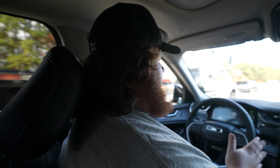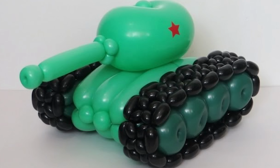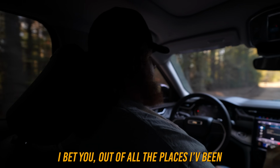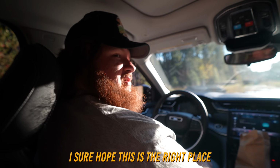Like, who would ever think that in a random barn in Georgia are 2 battle tanks? Not like a fake battle tank, anything, like real combat tanks. What the hell? You think there's Bigfoots down here? I bet you, out of all the places I've been, this looks like the most Bigfoot territory I've ever seen. I sure hope this is the right place. We're gonna get shot at.